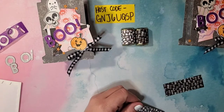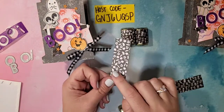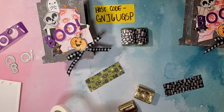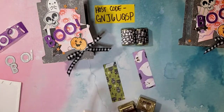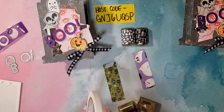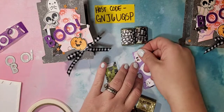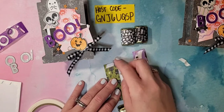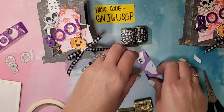Okay, so let me grab 2. I already have 2 done. For my DSP, I'm just using another piece that's 1 by 3. So all of our DSP is the same exact size. Then I'm just going to use a little bit of tear and tape and just put a little piece on the back of each one. And I'm just using the black and white patterns for these. You could use any of the patterns. They'll all coordinate beautifully. So I'm just going to peel off my little backings off those. Thank goodness. It's a day, you guys.